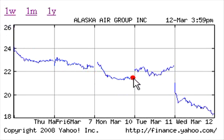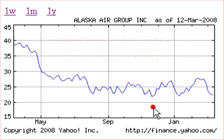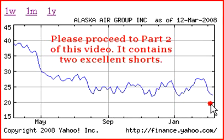And we'll take another look here. You can see how that $22 level has been broken. Then the stock's actually traded all the way down to $18. So we're right about here on the chart. So it looks like more weakness ahead.